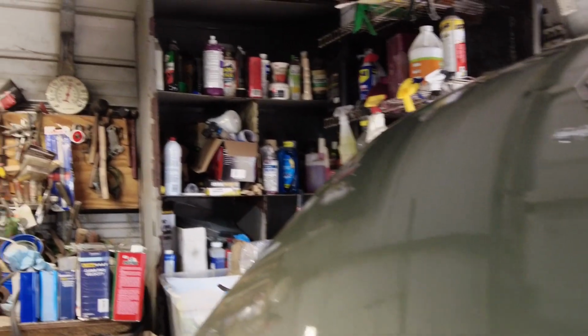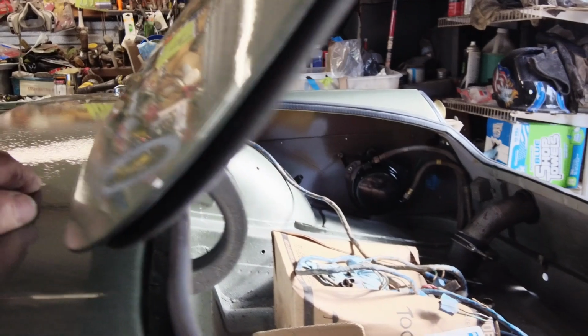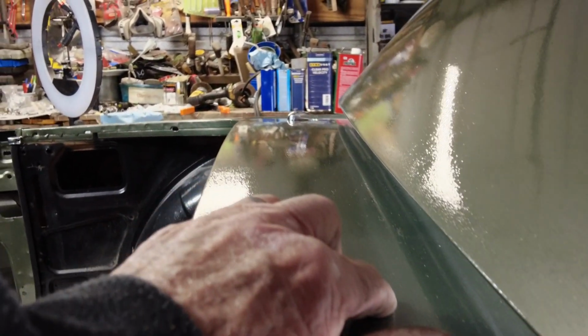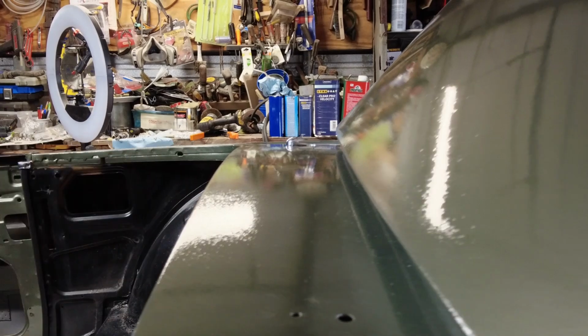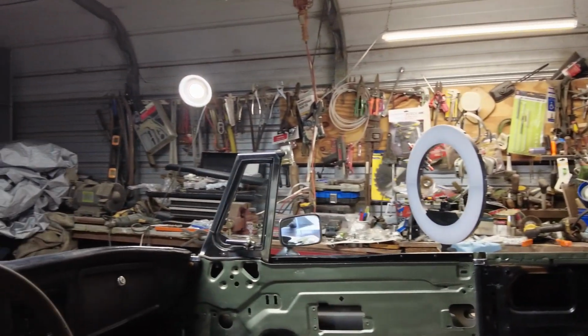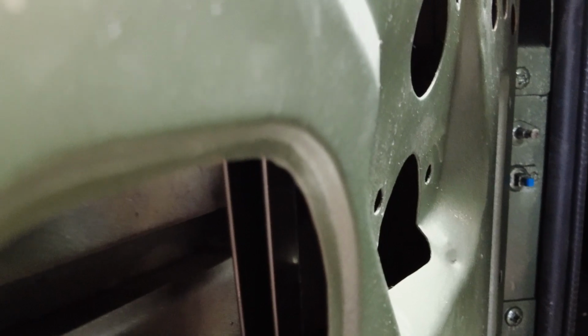Had a really tough time getting to... I can't figure out where my hand is. Getting to these two, you can see on the other side there's a chrome piece that goes in here, but it's very difficult to go from underneath to get the screws on, so I'm going to have to figure that out.